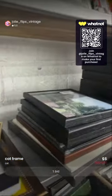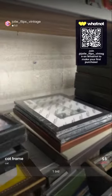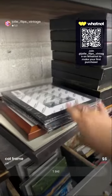Oh, well, that's very personal. These are all prints. Not that I don't buy prints, it's just harder to sell. And people really, at the vintage markets, they really love oil paintings.